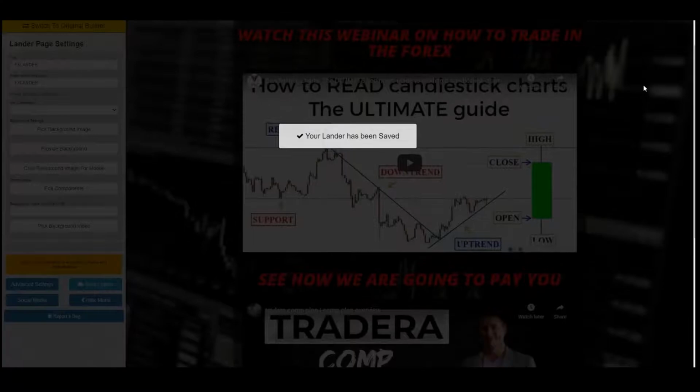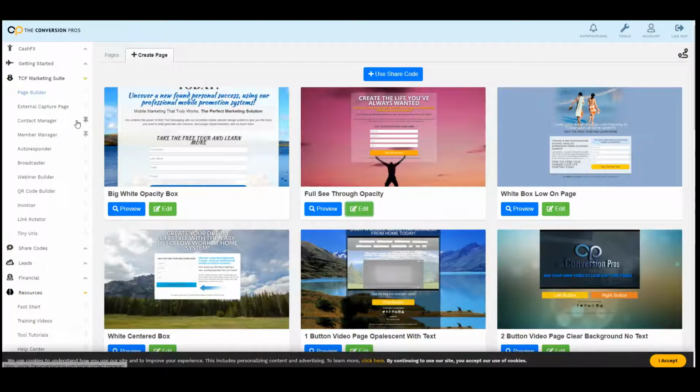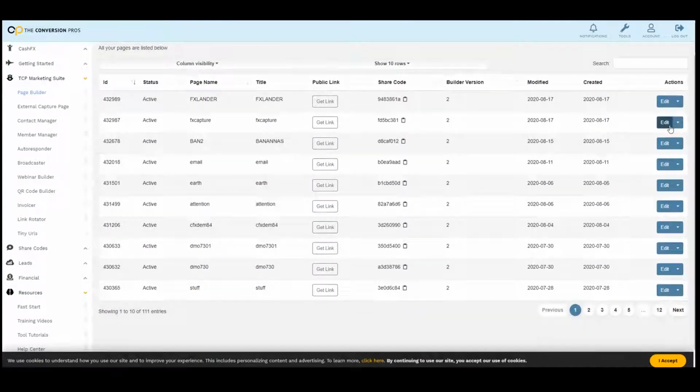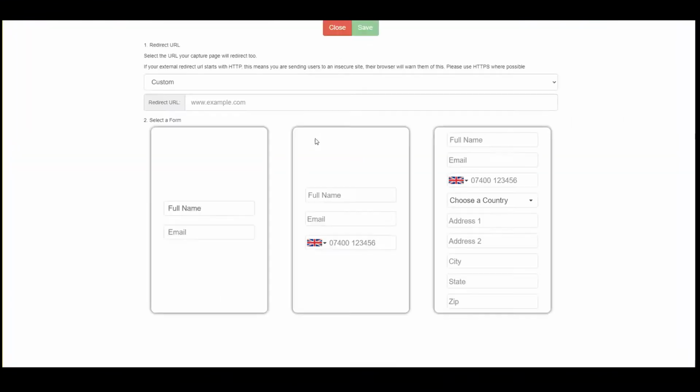Now let me show you how easy it is to connect pages together. Remember, you get unlimited pages. You get as many pages as you want to market, etc. So what we're going to do is connect the capture page here that we created. And we're going to connect that to the page we just created there.